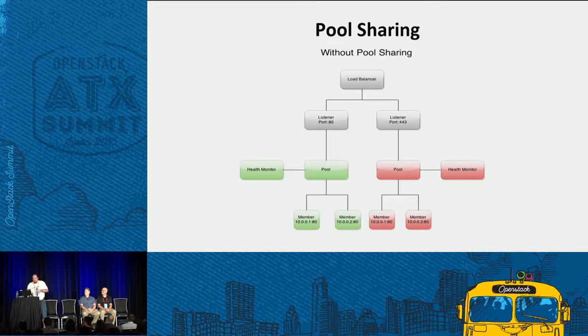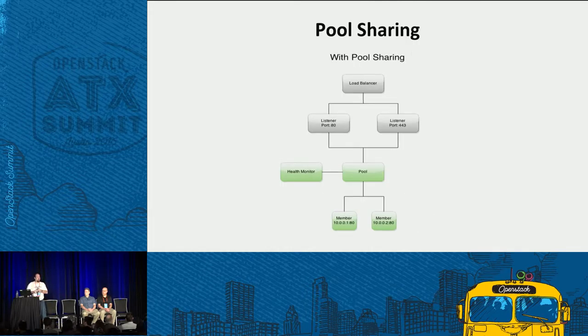I need to talk about pool sharing. Pool sharing is relatively simple to understand. Here is a model of a hierarchy of a load balancer with a couple of listeners on it where pool sharing is not used. And here is one where pool sharing is used. What that means is two listeners are able to use the same backend pool.